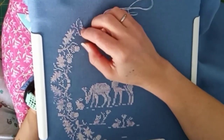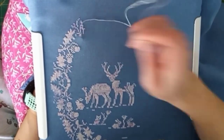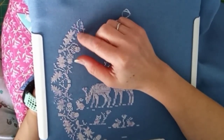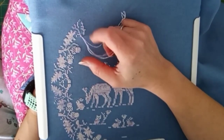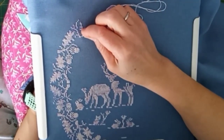So grab your stitching, grab your cup of something nice to drink, and I'm going to answer some questions, if I can keep my eye on where the heck I am on my pattern. I will do. I've split a stitch already.